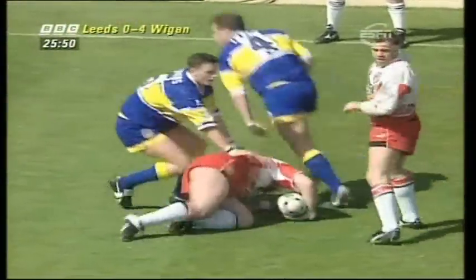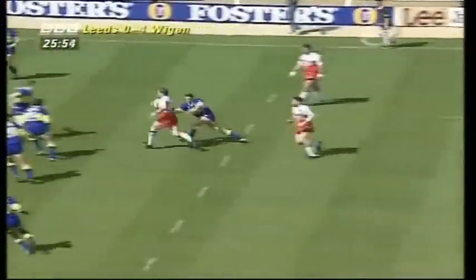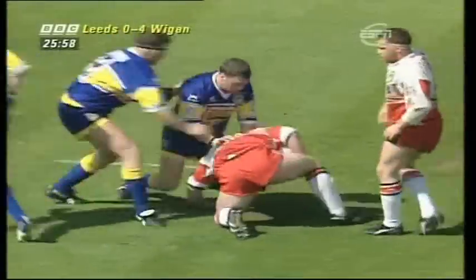Scarrett. These big forwards will be wanting to pace themselves in this heat. 80 minutes is a long time to go. No doubt we'll see the substitutions coming on.